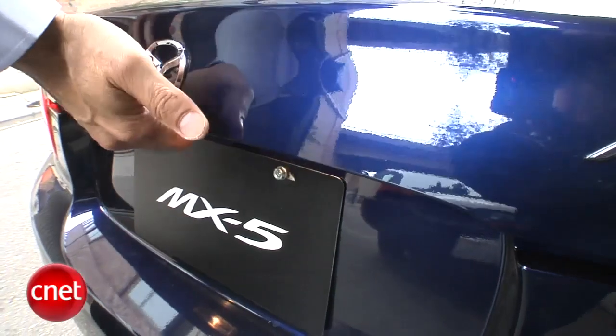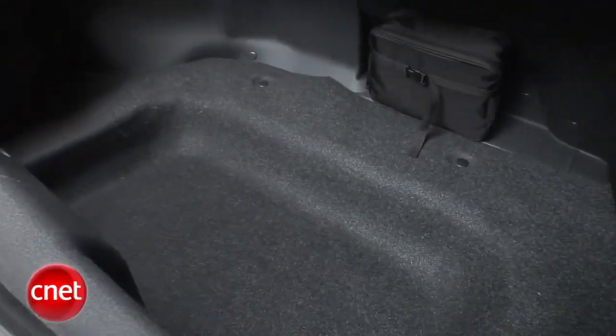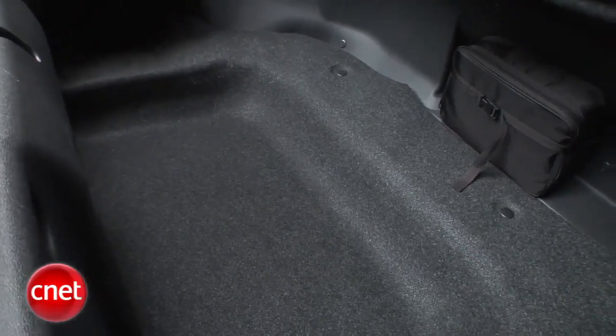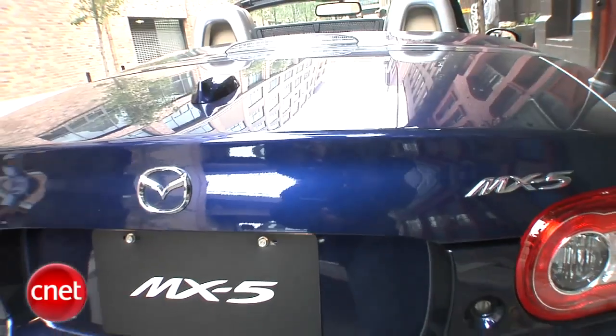Here's Mazda's lasting contribution to common sense engineering. Retract the top and you have the exact same decent sized trunk as when you started. Why is that so hard for some pricey German retractables?